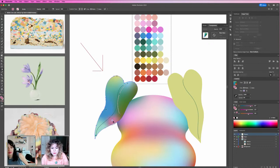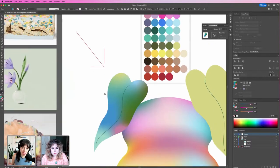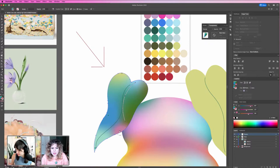No, just the one. That's so cool, because then you can totally customize each little point as opposed to having it affect every single point in your gradient. Yes. I really like the level of specificity that we can get.